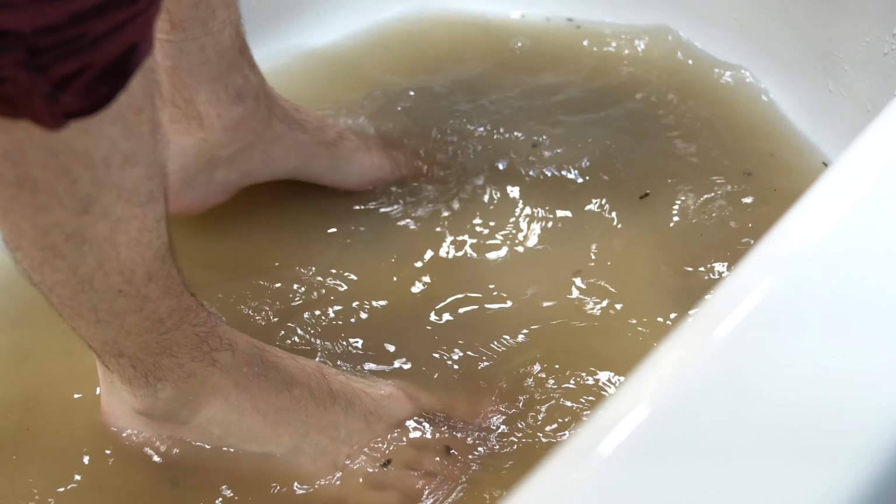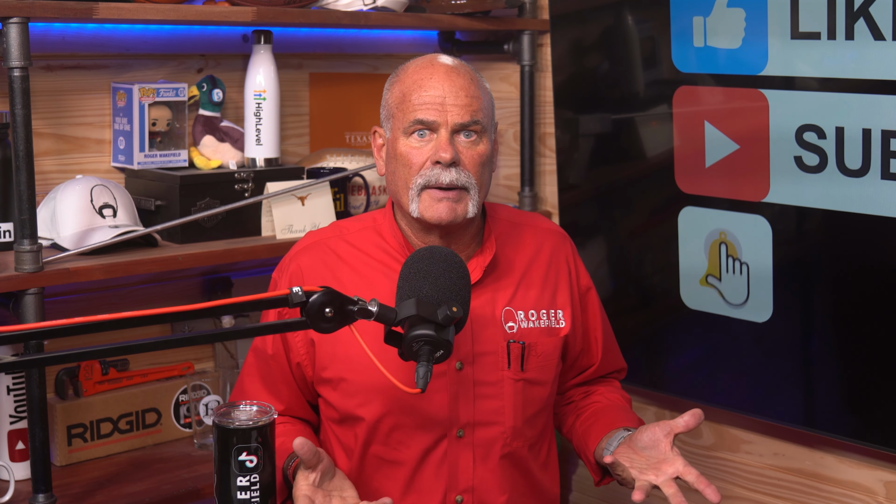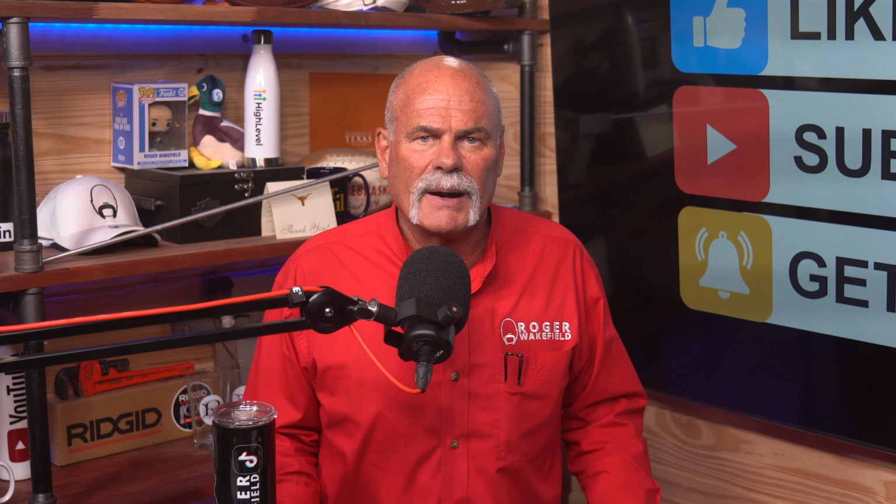The next thing is backed up sewer into the house. Now, this is one that scares a lot of people. I used to get more emergency calls over this because water's coming up in the shower. It's going to overflow. Water's coming up around the toilet and it's spreading into the hallway. This is a problem. How do you prevent it?